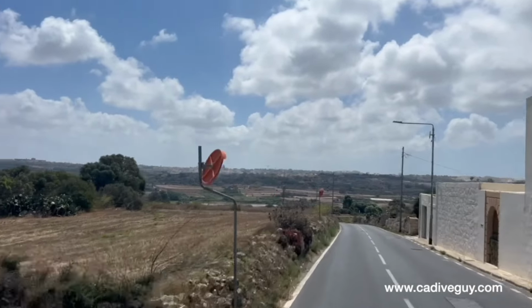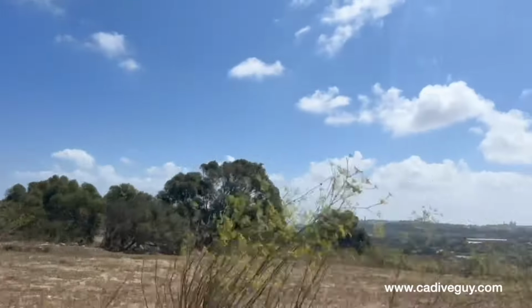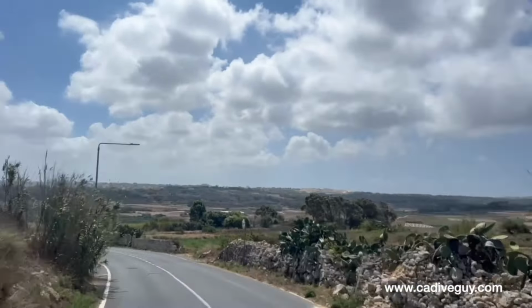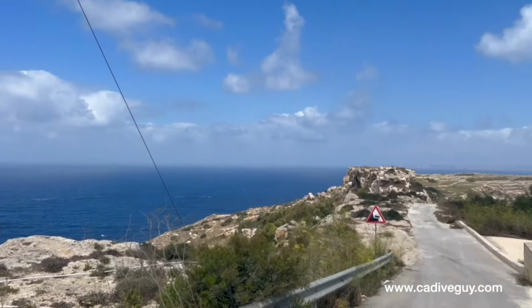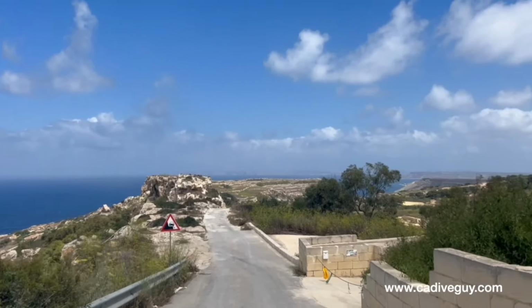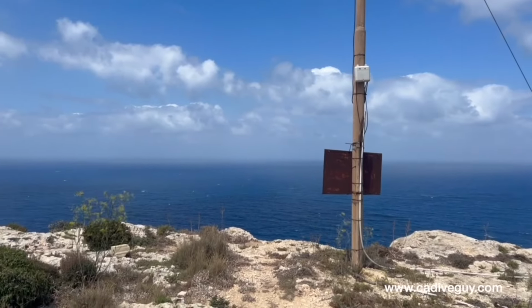So this is us heading into, I think, a pretty major town called Valletta. This is just on the outskirts of Valletta, heading in from the farm country into the main town. Obviously, it's an island, so there are beautiful beaches everywhere you stop.